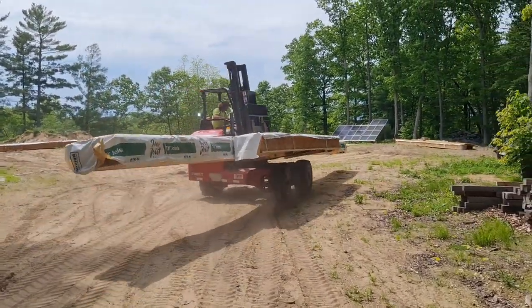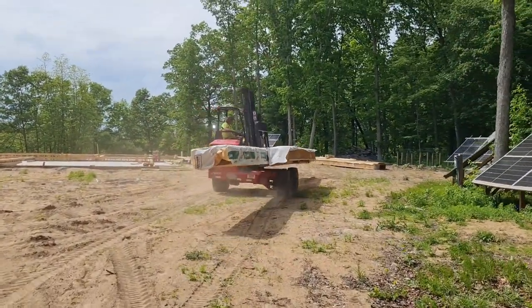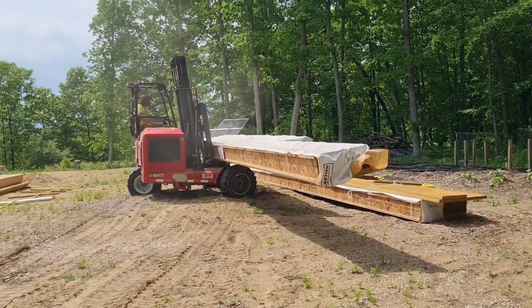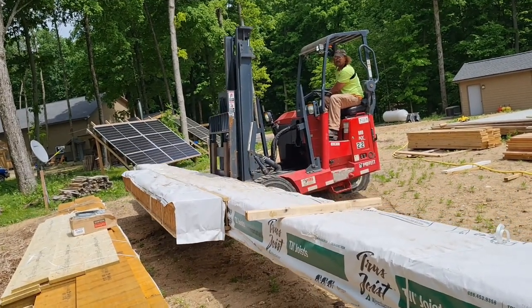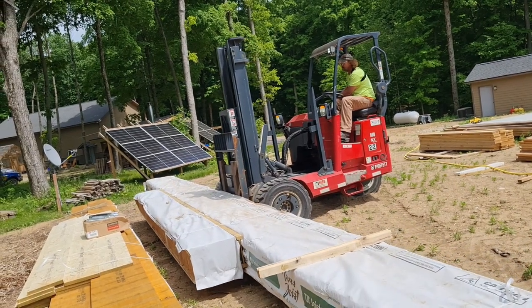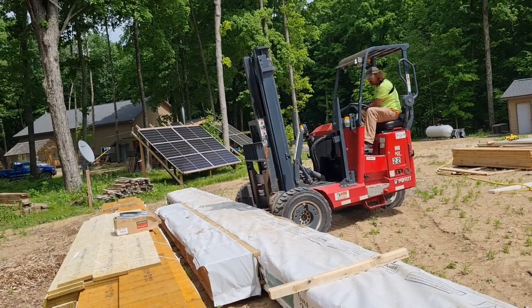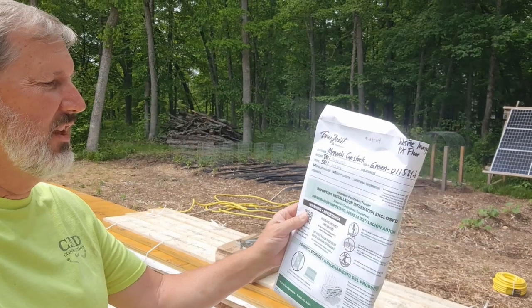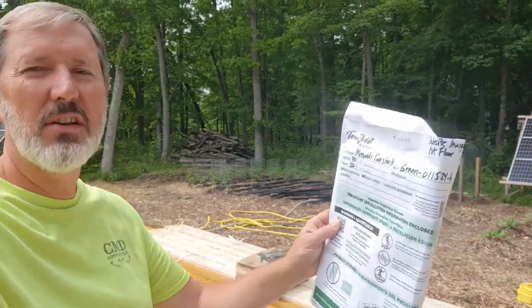So the long batch that's on here is in the master bedroom, and the short batch is part of our main floor. So what this is, is a package that explains how the engineer is expecting these BCIs to be laid out on the floor. That's a good thing to have.